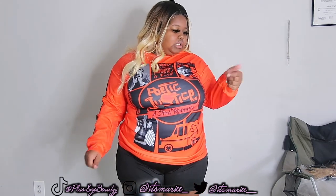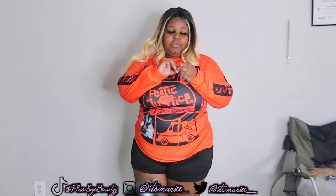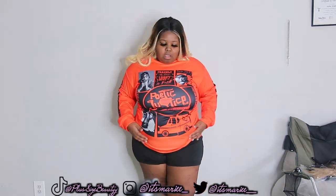The material of this is that polyester, it ain't thick, but that Lovelywholesale material, polyester that they love to make clothes out of. But it is very stretchy, very comfortable. All my stuff is in a 3X. I'm usually a size 2X when it comes to clothes, but for Lovelywholesale, I always size up because you just never know the material. So if you do use my discount code, make sure you size up at least 1 to 2 sizes.